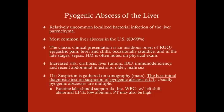Okay, pyogenic abscesses, on the other hand, are more common in the U.S. Like I said, if our patient in this vignette had not traveled outside of the United States in the recent past, we would be assuming that this was a pyogenic abscess. It presents the exact same for the most part as an amoebic abscess, but there are some very important differences as far as how we manage the pyogenic abscess.